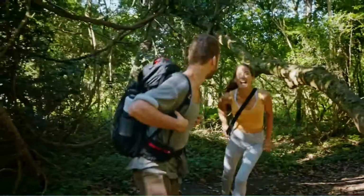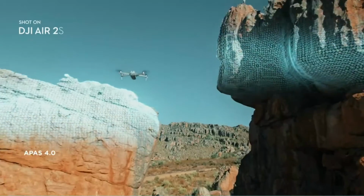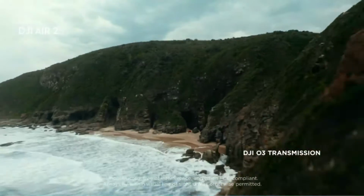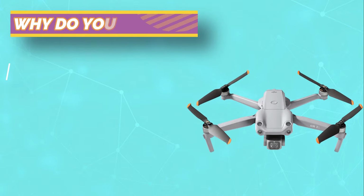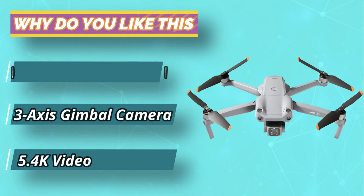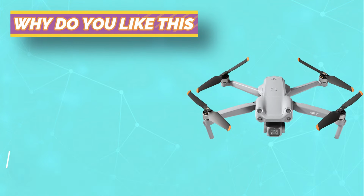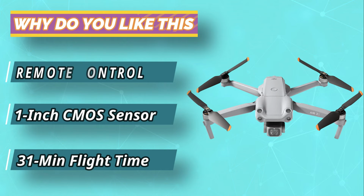Despite its smaller size, the DJI Air 2S still has an excellent 1-inch CMOS camera sensor that is capable of taking 20MP photos. It also excels at video and can record at a maximum resolution of 5.4K/30p. Plus, the drone can shoot in either RAW or JPEG file modes for greater flexibility when editing. The DJI Air 2S offers a maximum flight time of 31 minutes. It has nice wind resistance.